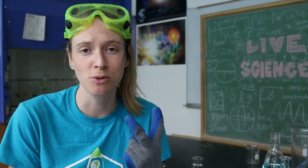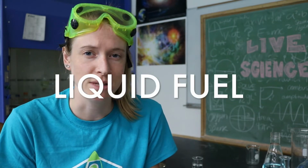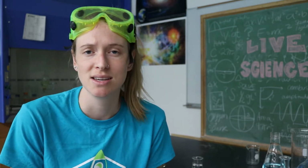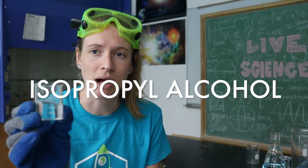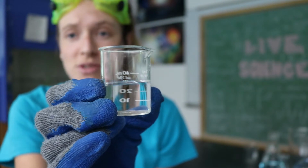The second type of fuel that can be used to power rockets is liquid fuel. Now, liquid fuel is a little bit different than solid fuel because, first of all, it's a liquid. There's a difference between liquids and solids, similar to how there's a difference between ice and water. The type of fuel we're going to use to show how liquid fuels burn today is isopropyl alcohol. Isopropyl alcohol is a clear liquid, and it almost looks like water.